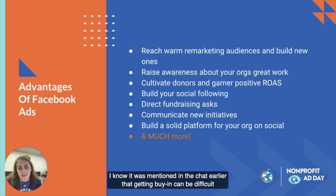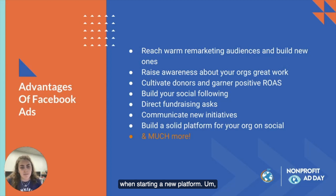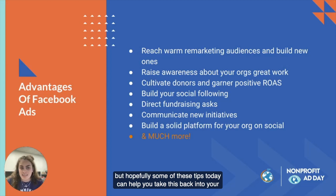I know it was mentioned in the chat earlier that getting buy-in can be difficult when starting a new platform, but hopefully some of these tips today can help you take this back into your organizations and put some of these best practices into practice.